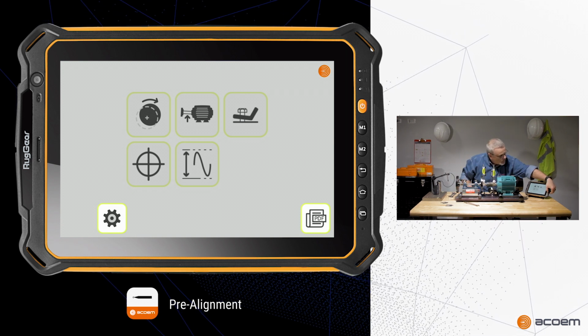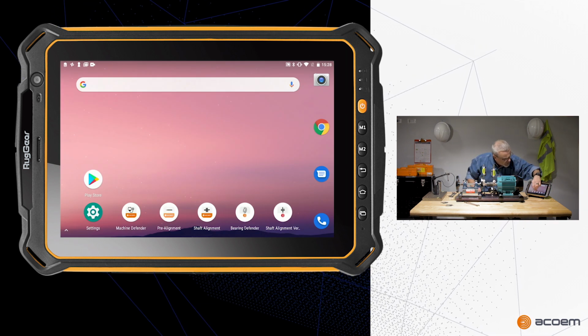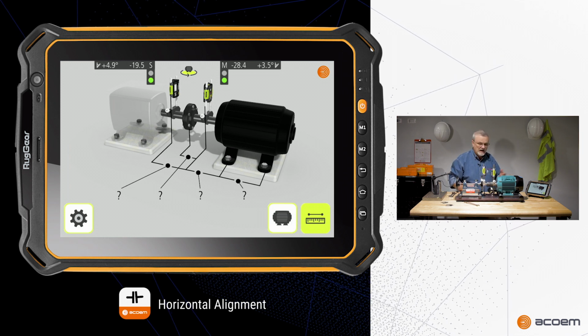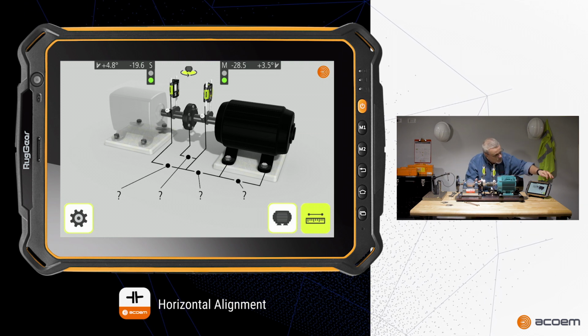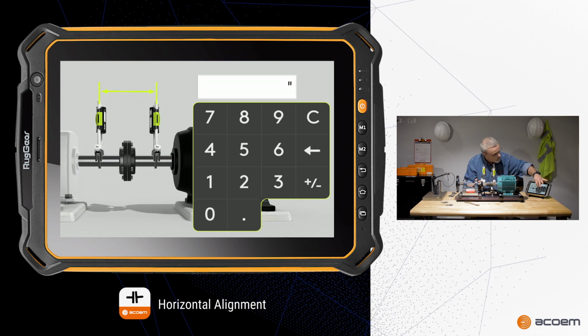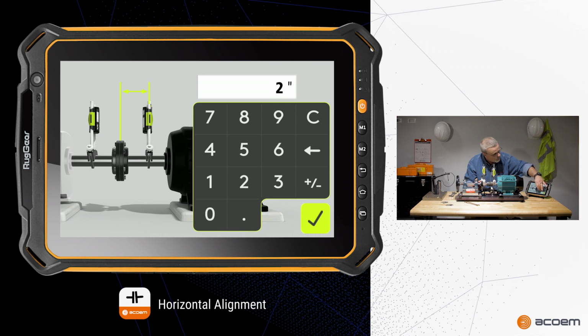So in our case, we're going to say we've already done our pre-alignment steps just for the sake of time. We're going to go right into taking a shaft alignment. And if you notice from the icons, it looks similar to our other shaft alignment tools. Pretty straightforward and easy to use. So we'll go ahead and quickly put in our dimensions, and I've already pre-measured this, so I know about what all the dimensions are.